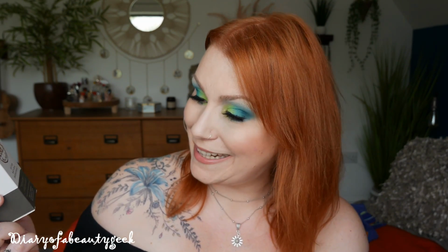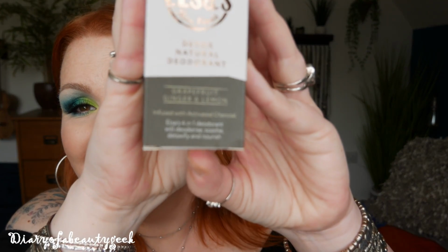So the first item in the box is a natural deodorant, and this is by Elsa's Organic Skin Foods, and this is a detox natural deodorant, grapefruit, ginger and lemon, infused with activated charcoal. Elsa's 4-in-1 deodorant will deodorize, soothe, detoxify and nourish.